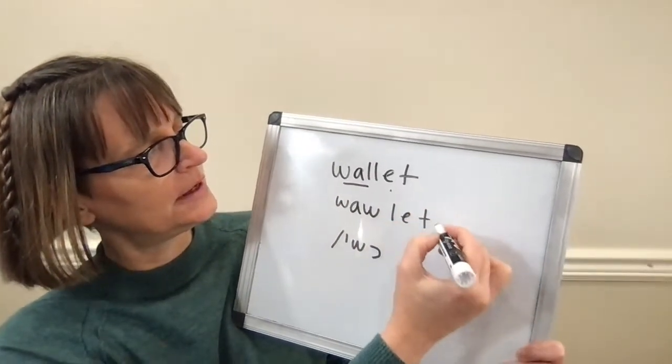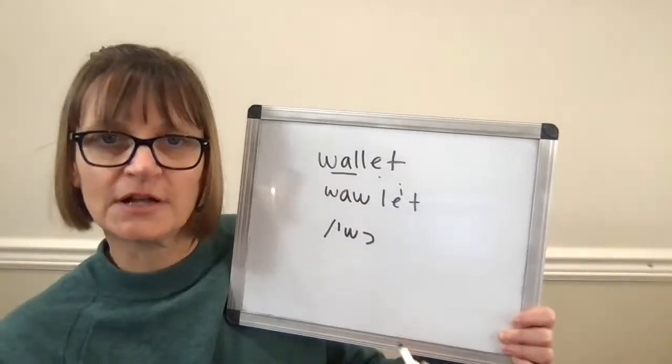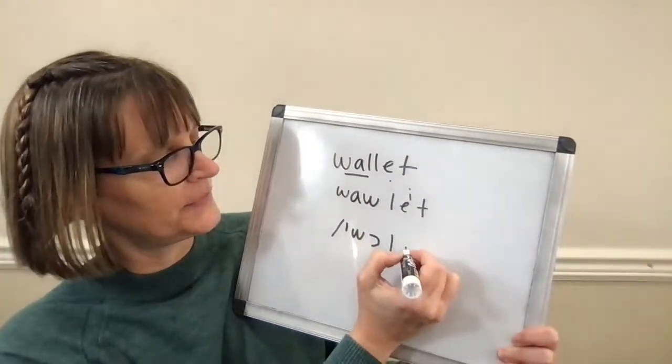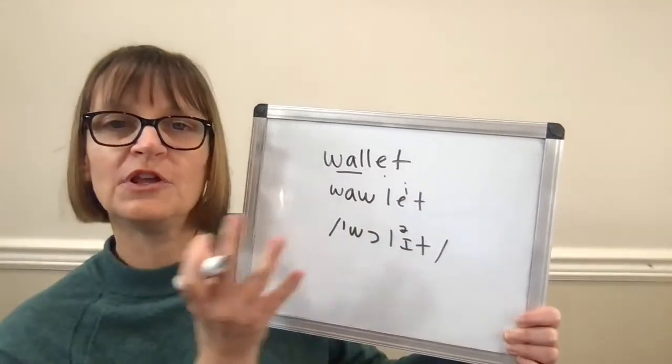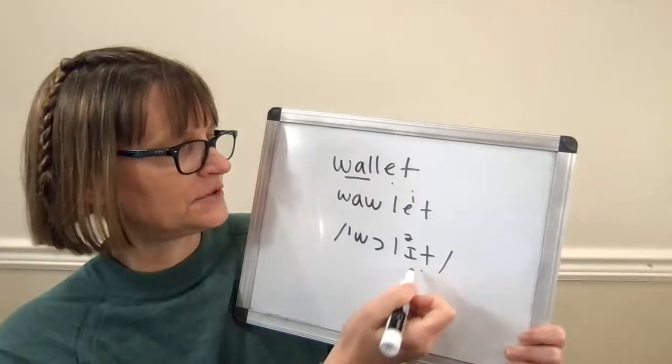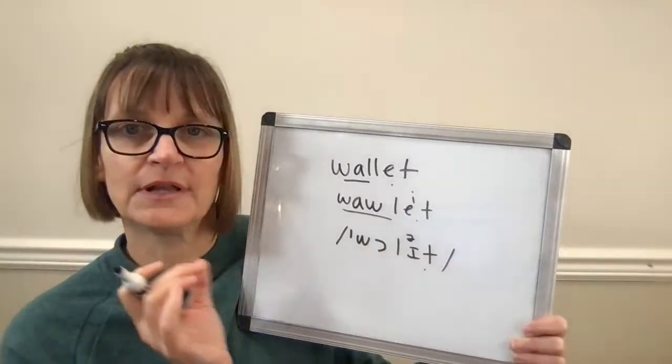wallet. And then actually we probably have an I sound, an unstressed second syllable, wallet, or even a bit of a schwa, wallet. What you want is just to be very short and reduced on that second syllable. So long wall, and then light, short, let, wallet.